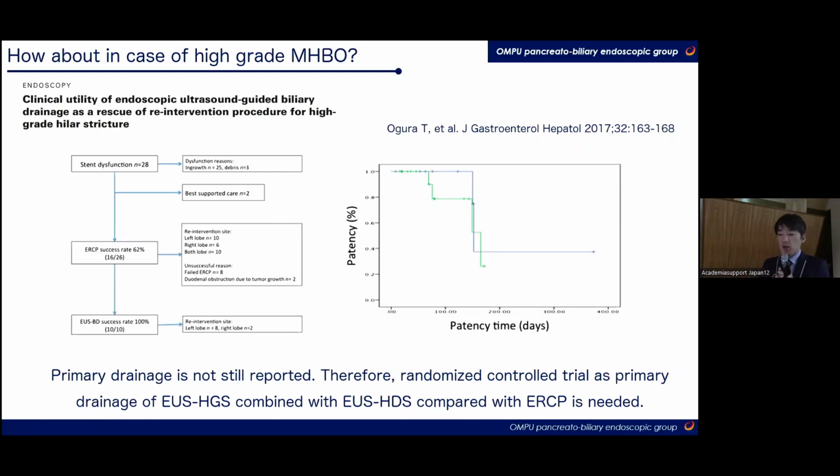Also, in case of high-grade biliary obstruction, we previously compared stent patency, but similar efficacy. Therefore, among other intervention techniques, USBD can be considered as a first-line rescue technique.